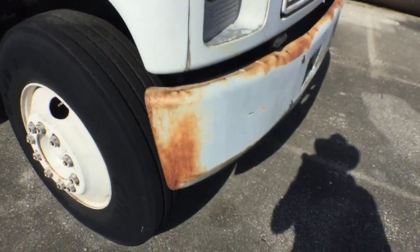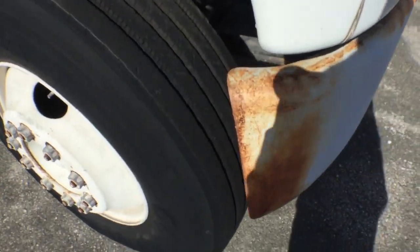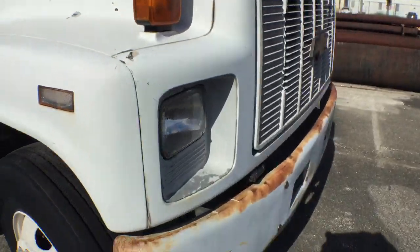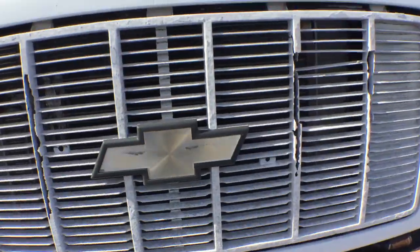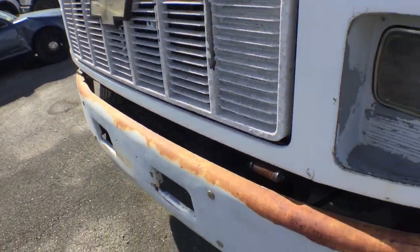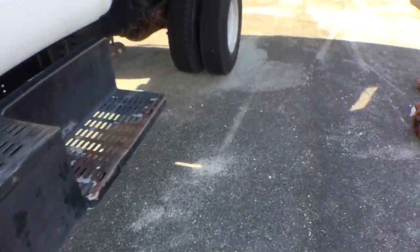All right, the bumper in the front has a slight impact right here. As you can see, it's not aligned with the fiberglass cover. The grill over here has some damage from the sun sitting. It's just falling apart. Let me show you the inside.